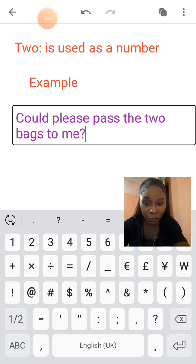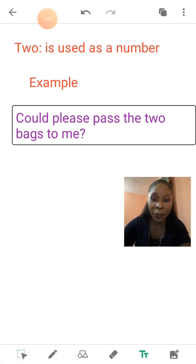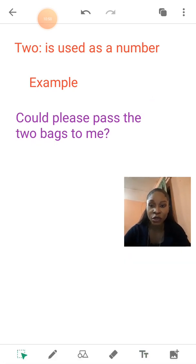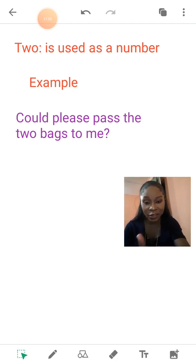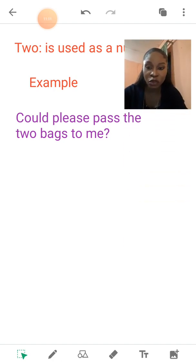I'm requesting for something, so it goes with a question mark. Could you please pass the two bags to me? It means two, you can count them. It's a number, so you can count that. There's a bag that indicates one, there's another bag that makes it two. So I'm asking you to please pass both bags to me.